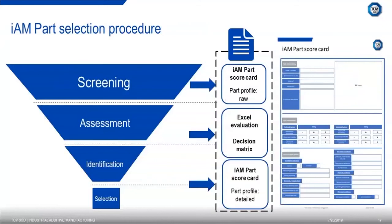Therefore, we are offering part selection methodologies where we screen your present part portfolio and do the assessment of the direction in which you as a company would like to move. Is it either strategic decision criteria, or really on a part level, or a new significant value within the parts? And then together we identify the right focus and help, of course, with the approval, in which TÜV has a major role in the entire chain.